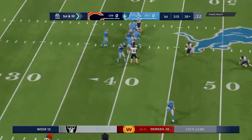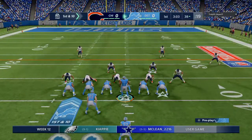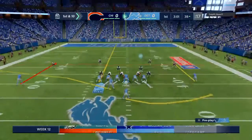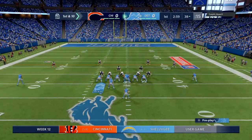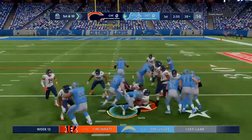When you get a big tight end like this, sometimes it takes more than one man to bring him down. Oftentimes, your best bet is to just jump on and hold on and wait for your teammates to arrive to help get him on the ground. On first and 10, it's Swift.